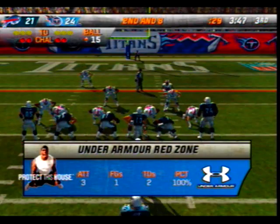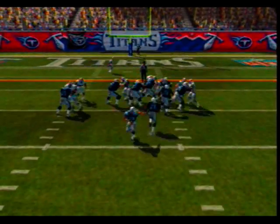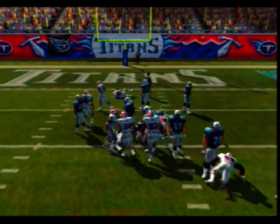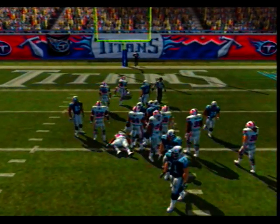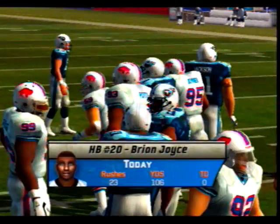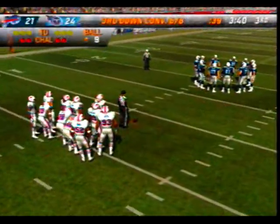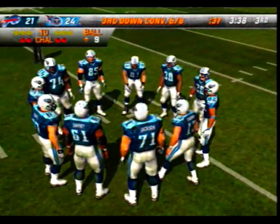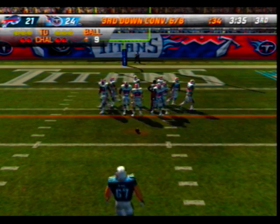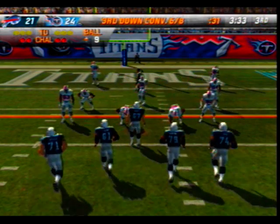Here we go, baby. Rock and roll. Play football. The Bills come out of a 4-3. Hand it off. Slips the tackle. Joyner comes up to make the play at the 9-yard line. Joyce picks up some tough yards there. Nine yards will get them 6 points.